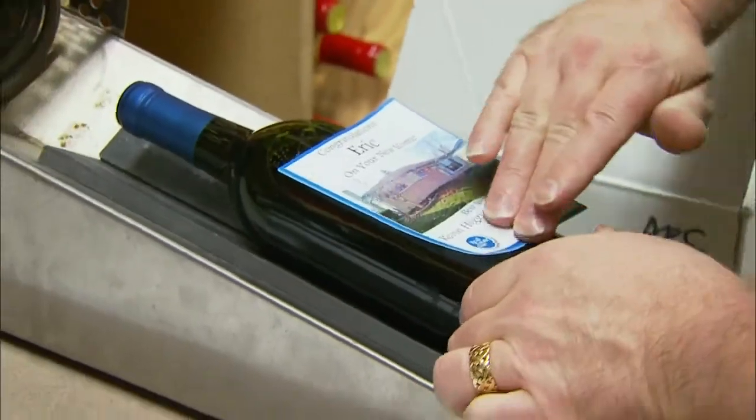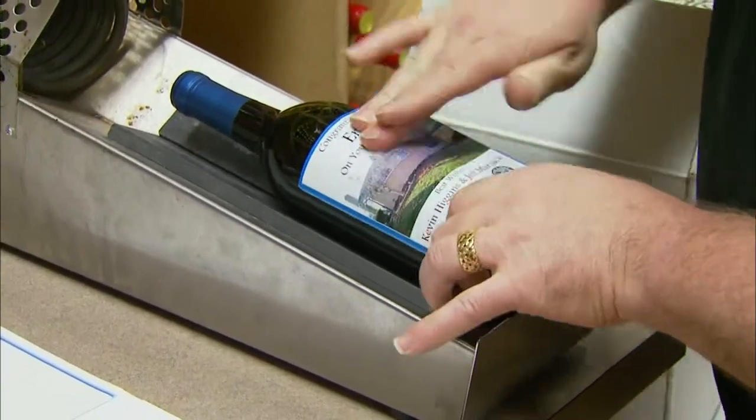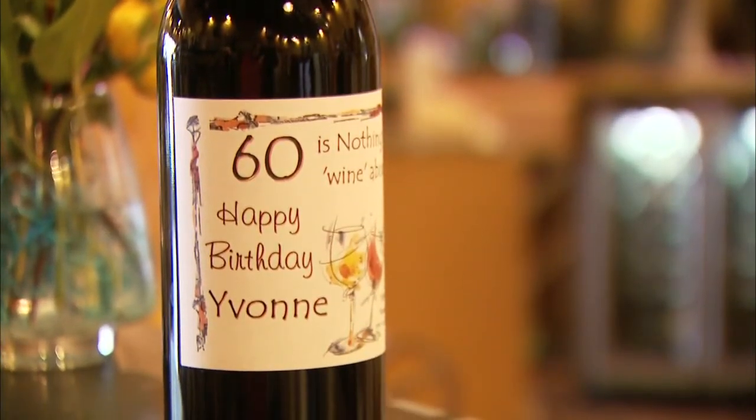And you also make these labels when people come in? Yes, we have another aspect, the ability to make a custom label, whether it's an individual bottle for somebody that wants to just say thank you, or for a wedding, or a special occasion, or we do multiples for larger events like the wedding itself.